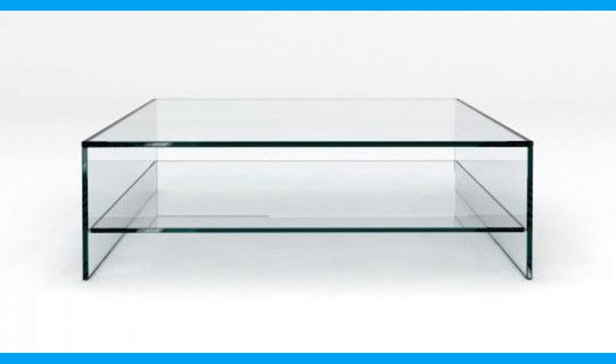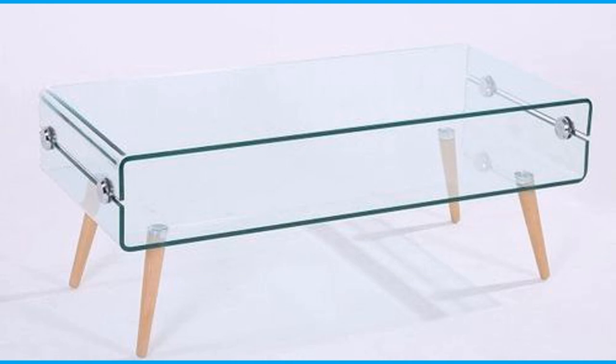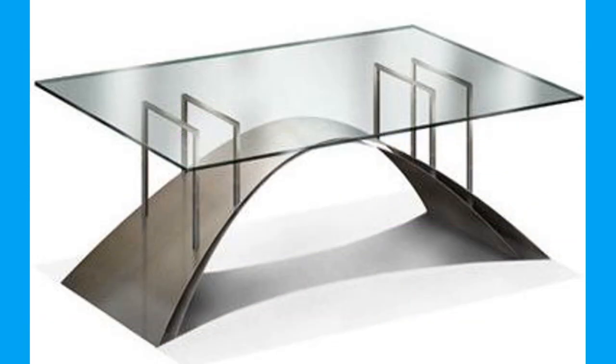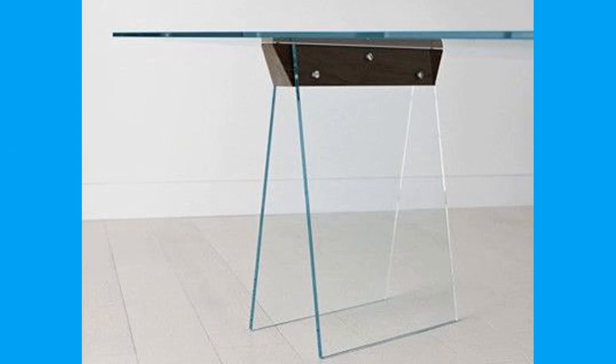In large-scale production, glass furniture manufacturing involves a few steps. These include creation of a drawing for the furniture glass item, creating a 3D model, preparation of the required equipment, cutting and treatment of glass details, modeling, and finally assembling.